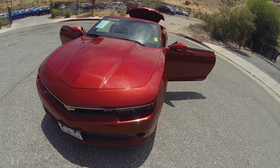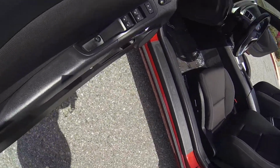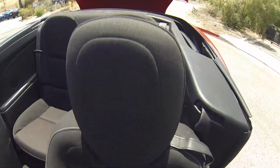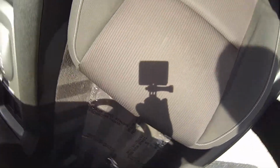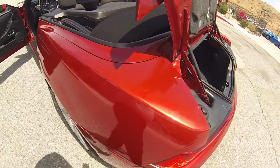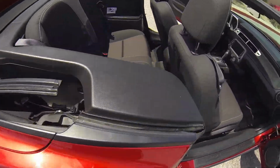Hello, here we have a 2015 Chevy Camaro convertible with 42,000 miles. This vehicle is equipped with powered windows, powered mirrors, powered seat. Nice and clean interior.